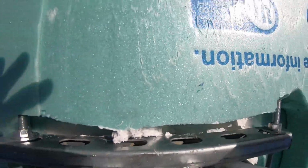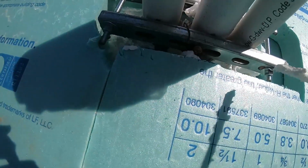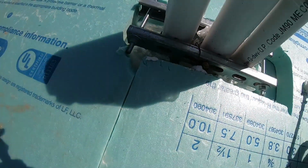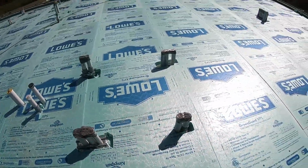Now this stuff expands, so you want to stay low, because if you get too much in here and then it's up in here, then we got to cut it out. So we'll see how that treats us. Let that expand and go from there.